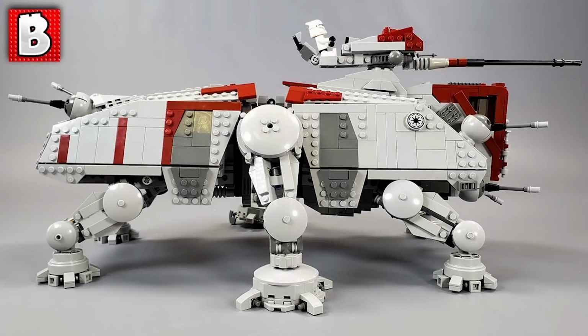Then we could get P2 clones, then we can get the Maul Mandalorians and the Mandalorian Loyalists. However, that is definitely not going to be happening in the future, so I'm going to stick with my Episode 2 prediction.